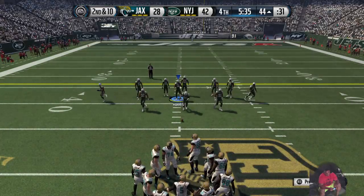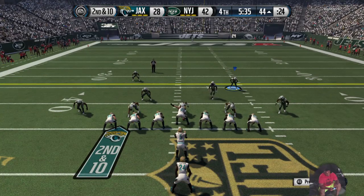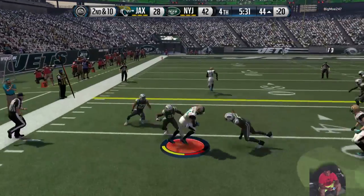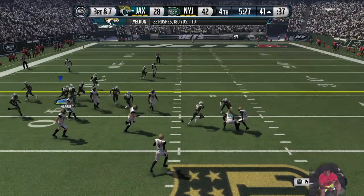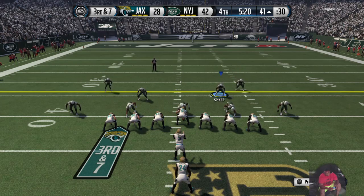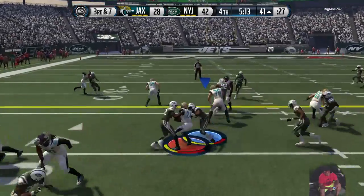Coming up, 2nd down. The corners are going to meet the receivers right on the line of scrimmage. An extra tight end on the field for this one. Gets the handle here. They'll mark him at the 41. Time for the hurry-up offense. The Jaguars need to get to the 34 for a first down.